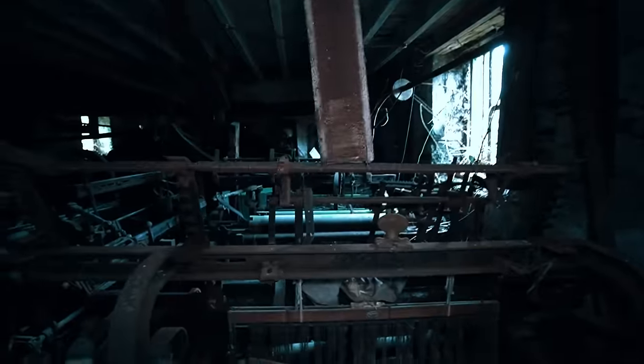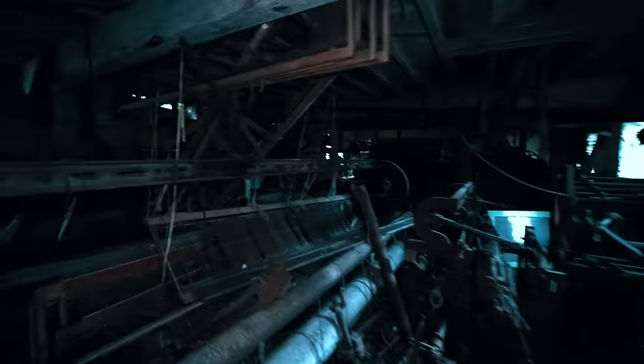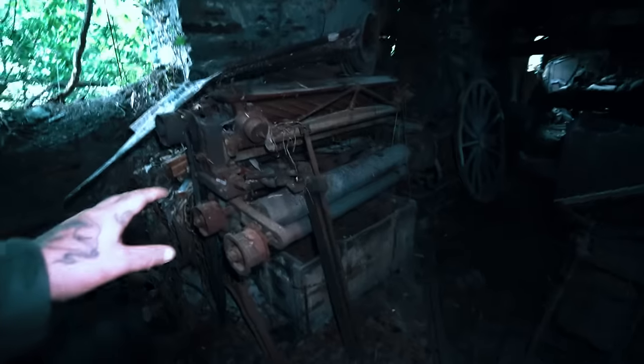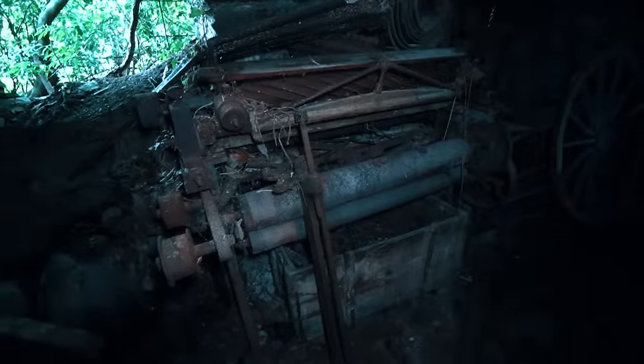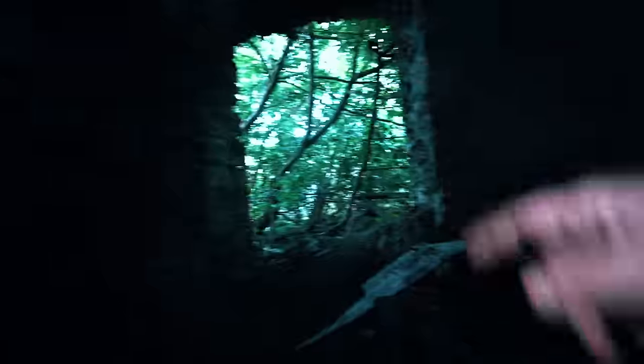Like I was saying, it does just have that horror feel, like you'd see on a movie. I feel like somebody's hid behind one of these pieces of machinery now, gonna jump out at me. Absolutely insane to see it. Still quite intact as well. You can hear the river going along. There is one of those water wheel turning things.